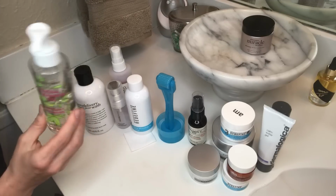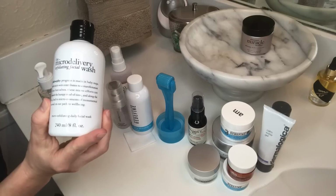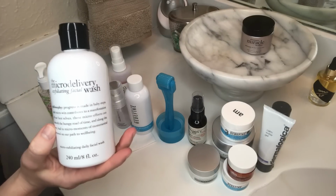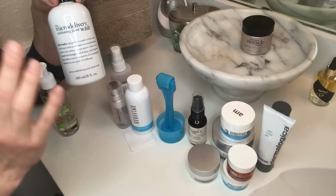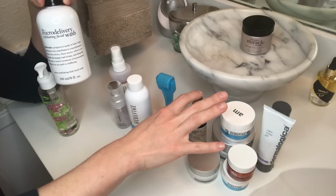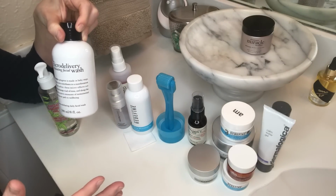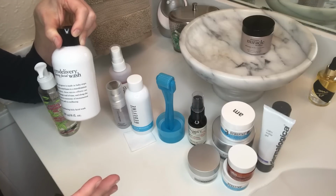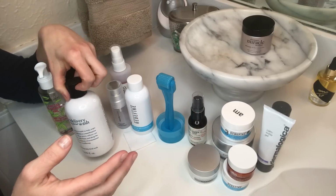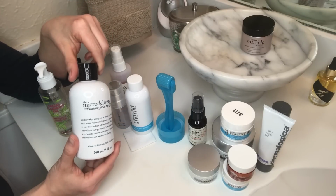And I always follow that up with this, the Philosophy Micro Delivery Exfoliating Facial Wash. I love how exfoliating this is. So my premise behind all of this is exfoliate, hydrate, exfoliate, hydrate. But I also have some treatments like this vitamin C serum. So I'm doing a lot of different things to my face to really remove dead skin cells, to hydrate my skin at a deep level, and also add treatments like this that help to fill in those fine lines and wrinkles that are starting to creep in on my almost 40-year-old face.